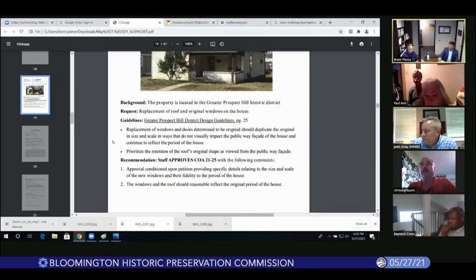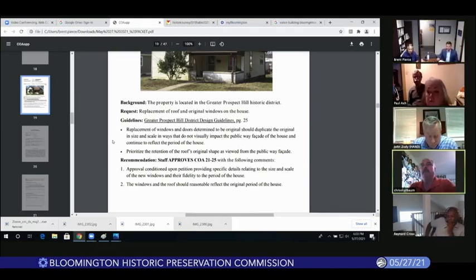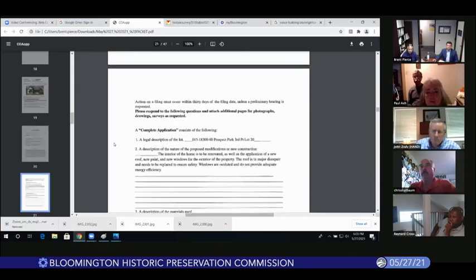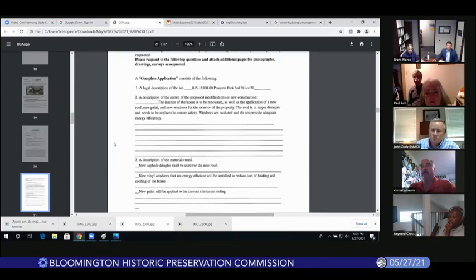Exactly. If he's changing to a metal roof, that would be a different application, something we would have to consider, I think. It is not a metal roof. We'll be replacing with the asphalt single or shingle. You're not changing the roof line in any way, right? No, we are not. That's an in-kind repair, so it doesn't require a COA. Okay, good. Thank you.